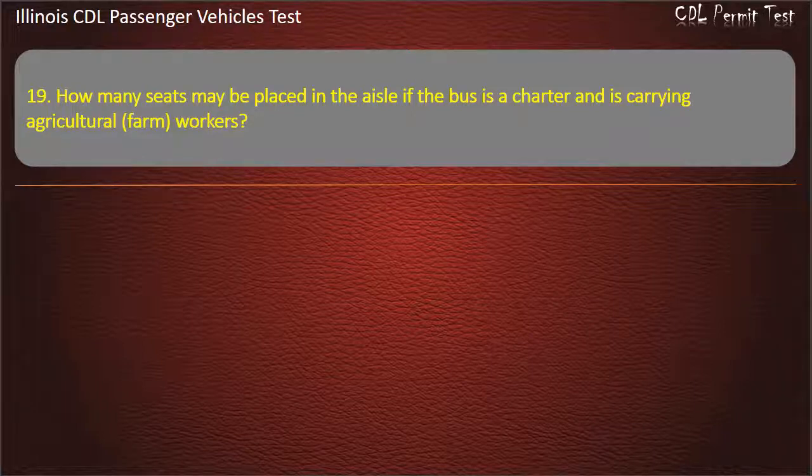Question 19. How many seats may be placed in the aisle if the bus is a charter and is carrying agricultural farm workers? 4, 6, 0, 8. Answer: 8.